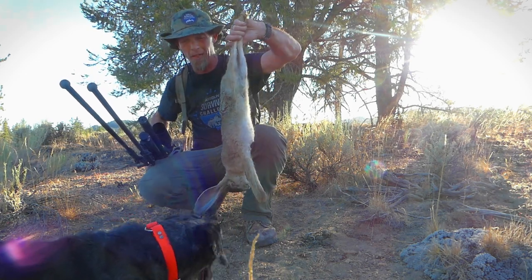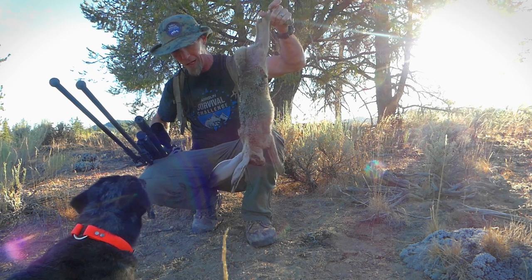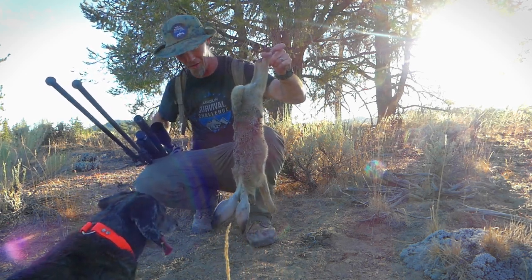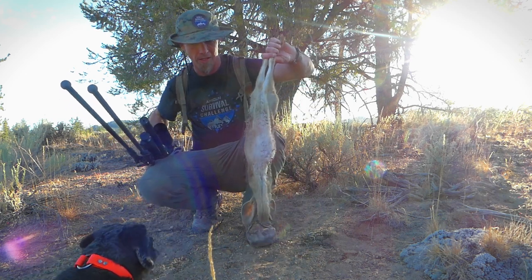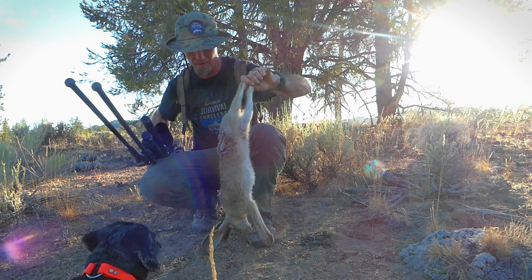Good size one, nice and healthy. I don't see any ticks, which is actually kind of rare this time of year. Usually they're covered in ticks, but in this particular area, they seem to be pretty healthy. They don't seem as ratty as a lot of the other ones that I've seen.